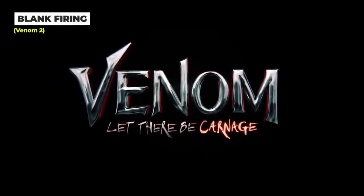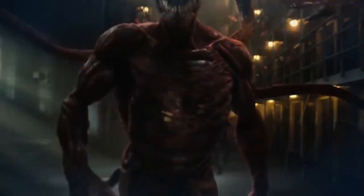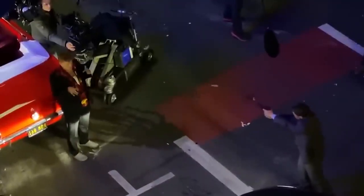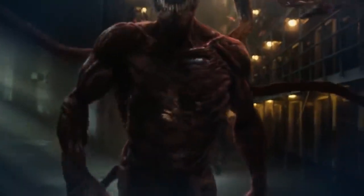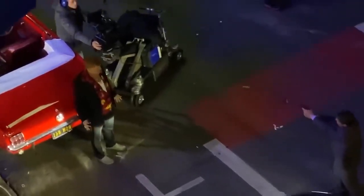Venom: Let There Be Carnage is filled with plenty of shooting scenes which, of course, are no match for the creature. The drama of it all is still as present without CGI, considering the high stakes and loud noises. All the flashes of light and details to support the storytelling are courtesy of added effects, since they were just shooting blanks on the set.